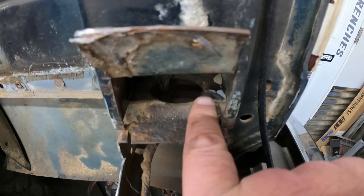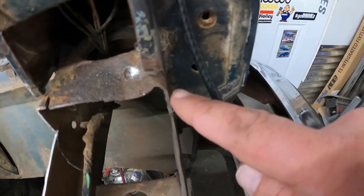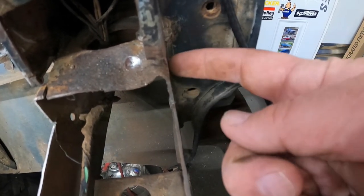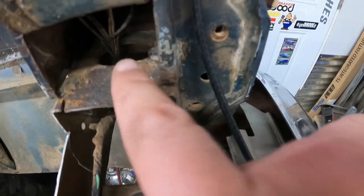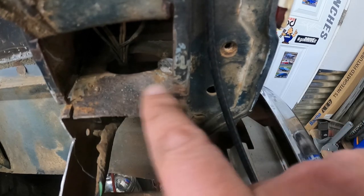So we got this giant glob of seam seal right here I got to knock out, and we're pretty much going to take it. We may go ahead all the way down here and just extend this line on back, and we're going to cut this guy up and then cut him on over as best we can to get this whole section out.